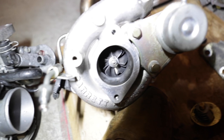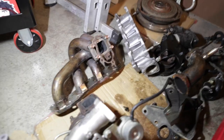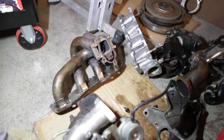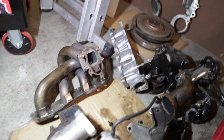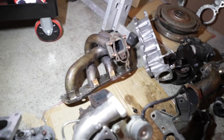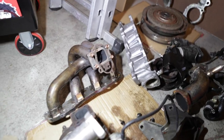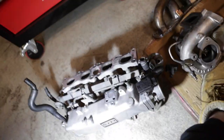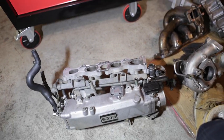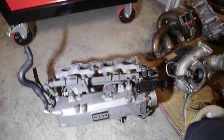Now this is one problem. We got that Chinesium custom manifold. I have no idea what this is. Maybe we'll reuse it, maybe I'll swap out to a stock exhaust manifold, I don't know yet. We got the intake, which I'm gonna clean up. Maybe clean it a little bit off, like lines I don't need, because the car will be a summer driver.